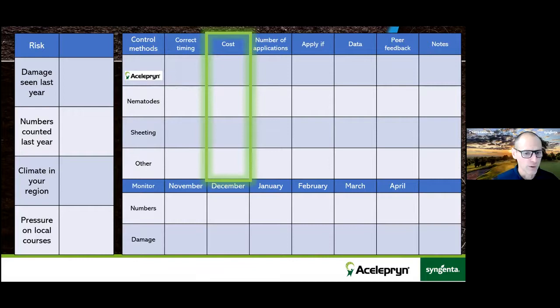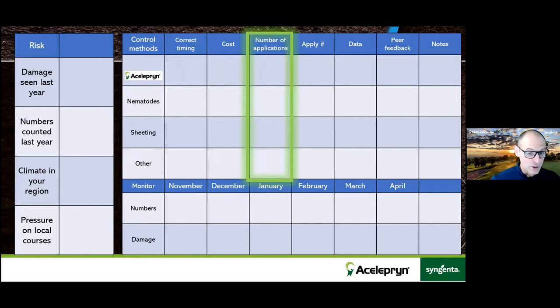Now, at this point, you want to start sharing that with people in your club so they understand how much they want to invest to try and avoid this problem. Write down the number of applications that are available to you. How many times can you use these products? And then you can start building your plan.